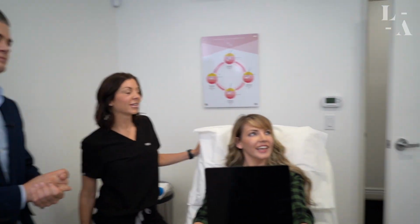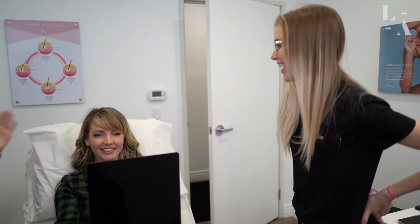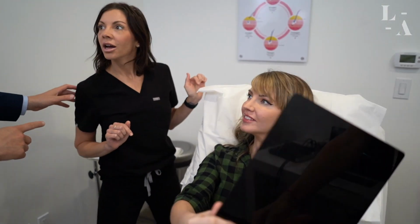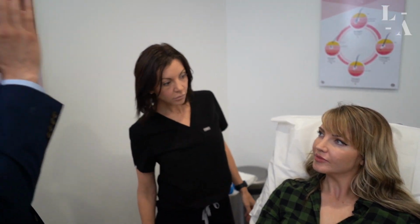I'm extremely pleased overall. How do you feel about it, Chelsea? I love them. I wish they were mine. They look beautiful, and from this angle, they look really, really good too. They're kind of pouting from the side. Can we just emphasize that for a second? Let's do it.